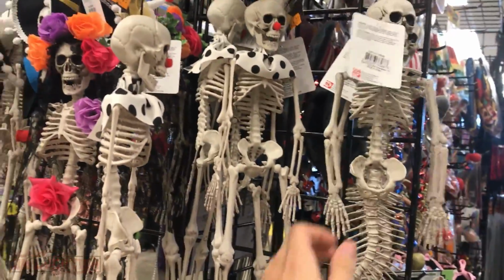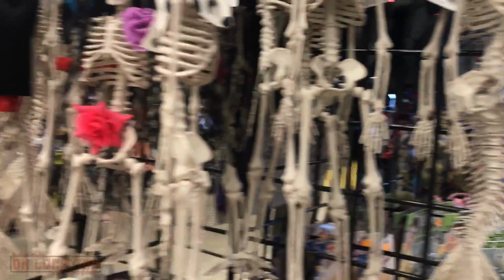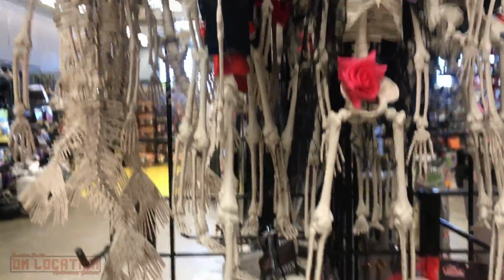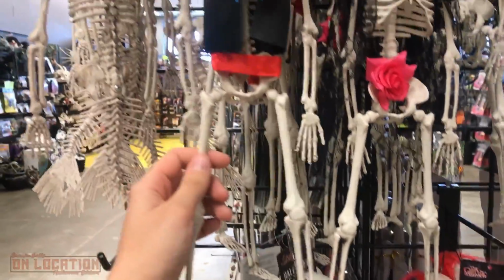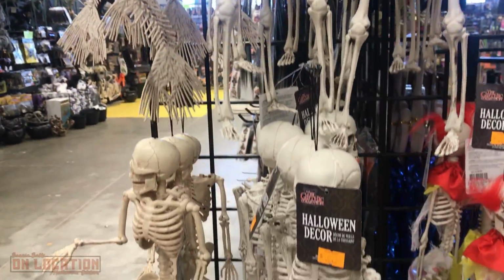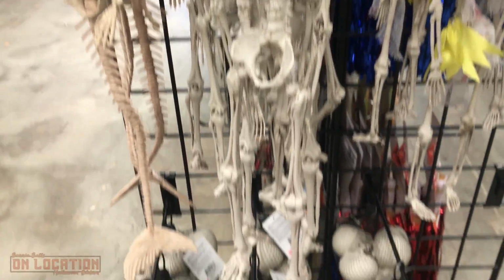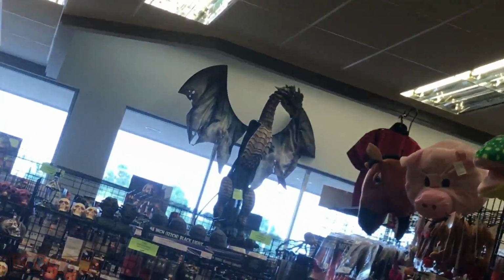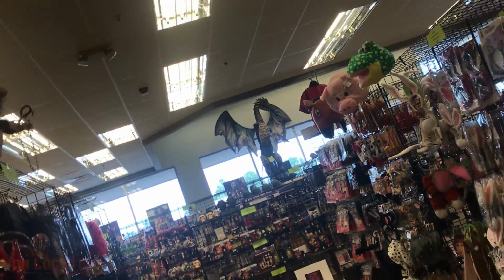Oh, I loved this skeleton mermaid. So cool. I love how there's just all these little different skeletons. Oh my goodness, they all have little different costumes on. I don't know why, but small skeletons are so cute to me. I just want to hang them up everywhere. But anyways, yeah. Oh, that dragon was really cool.